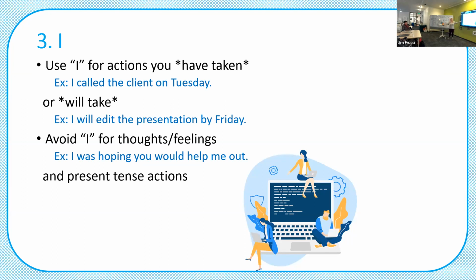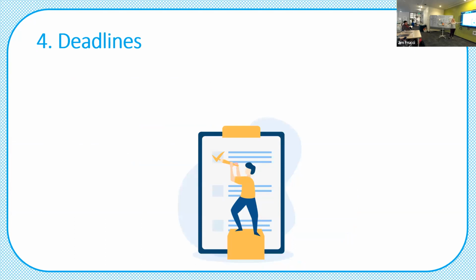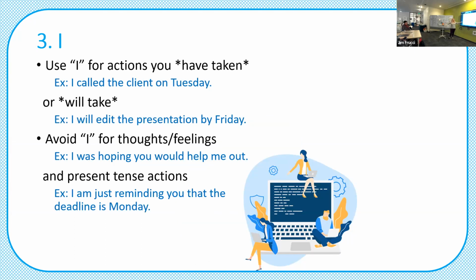All right. And then present tense actions like, I'm just reminding you that I am doing this thing right now. No, you're not. Email is asynchronous. Okay. You wrote it. Your reminder has already passed by the time people have received it. So we want to frame present tense actions as past tense actions or future actions. And anything that's framed as present tense needs to be about the reader doing stuff.